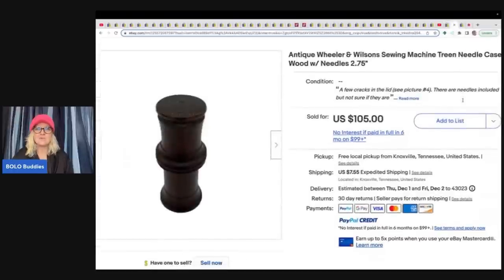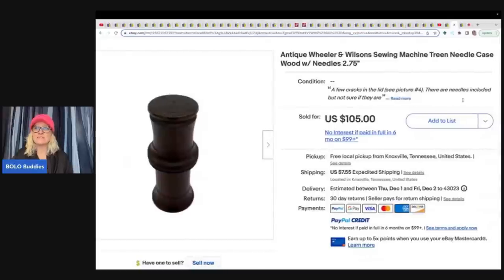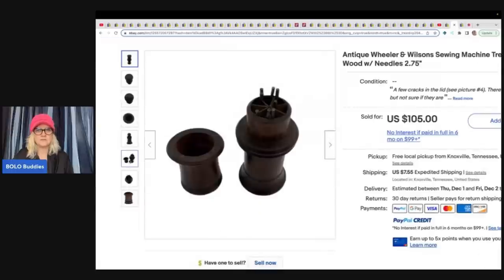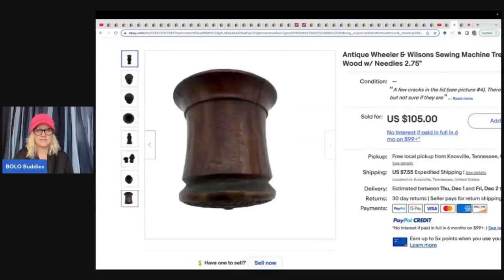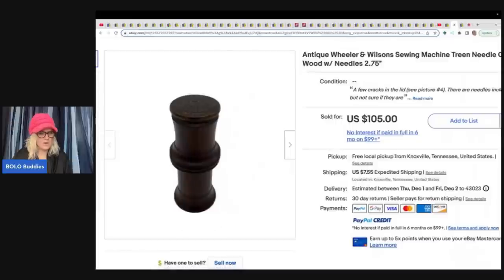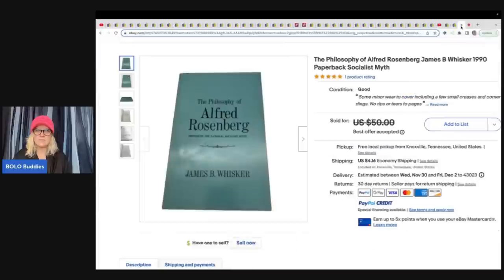Okay. This one right here is an antique Willer and Wilson's sewing machine treen needle case, wood, with needles. Here are the little needles. How cool is that? Wow. Would you guys have known? I don't know if I would have known. A dollar at a yard sale and sold it for $105 plus shipping. Talk about sourcing cheap, right?